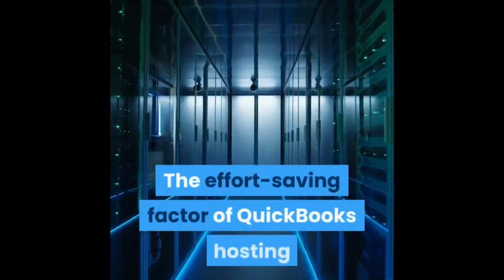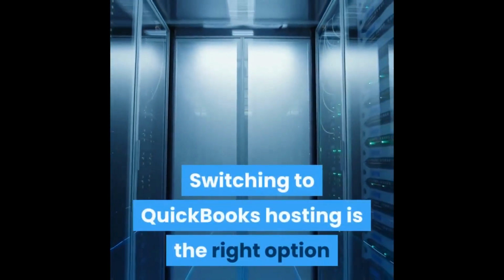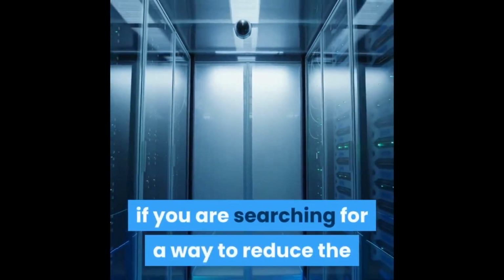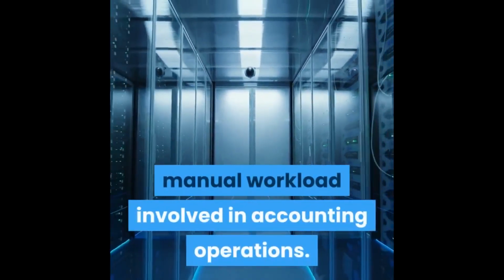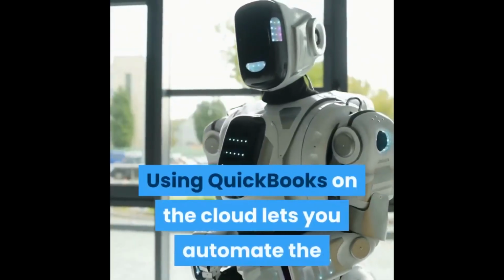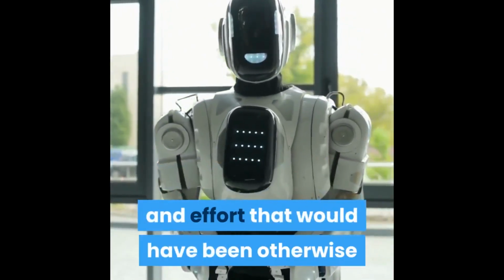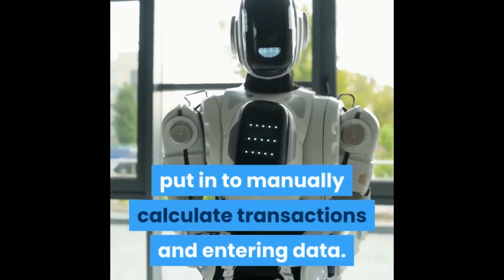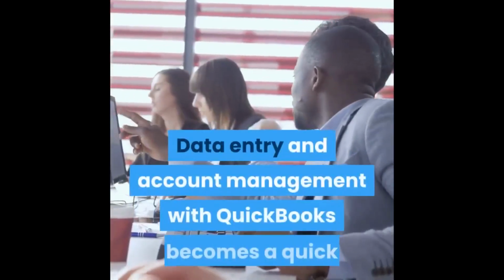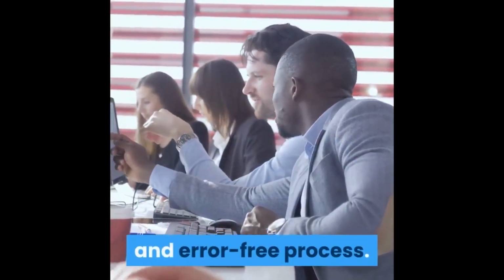The effort-saving factor of QuickBooks hosting. Switching to QuickBooks hosting is the right option if you are searching for a way to reduce the manual workload involved in accounting operations. Using QuickBooks on the Cloud lets you automate the majority of your accounting operations, thus saving time and effort that would have otherwise been put into manually calculating transactions and entering data. Data entry and account management with QuickBooks becomes a quick and error-free process.